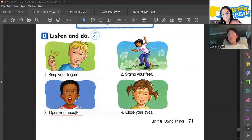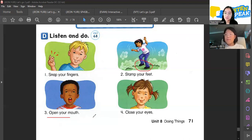Open your mouth. Okay, mouth. Very good. One more time. Open your mouth. Okay, now how about number four? Close your eyes. Okay, one more time. Close your eyes. So those are also the things that you can do. You can snap your fingers, stamp your feet, open your mouth, and close your eyes.